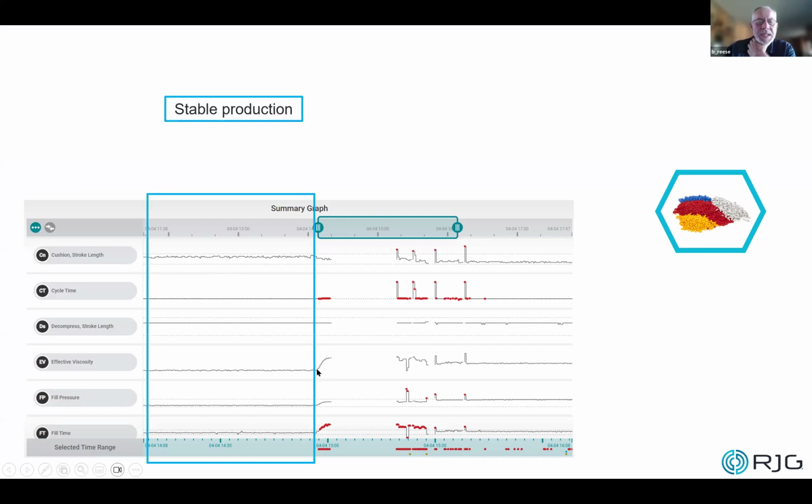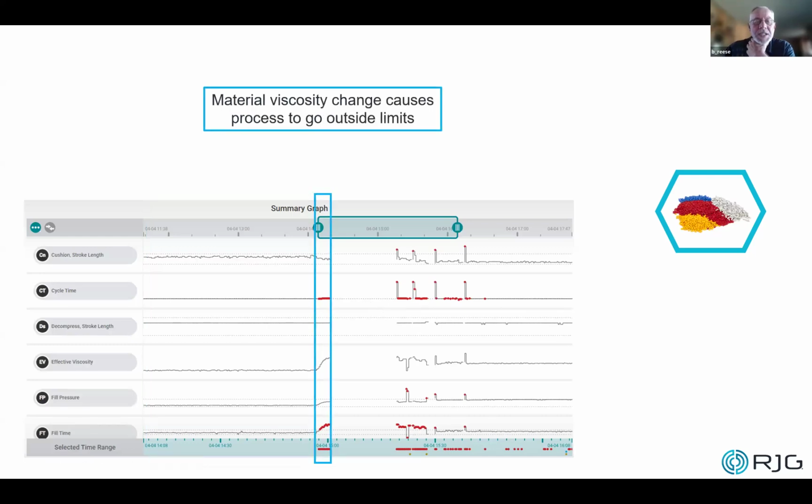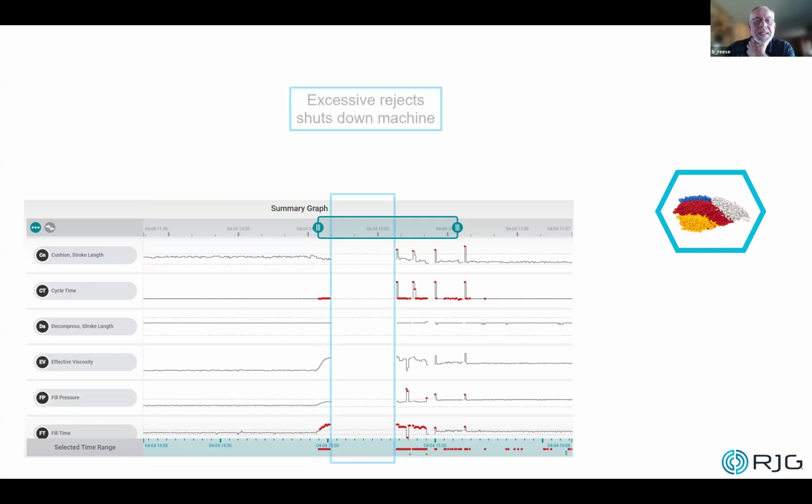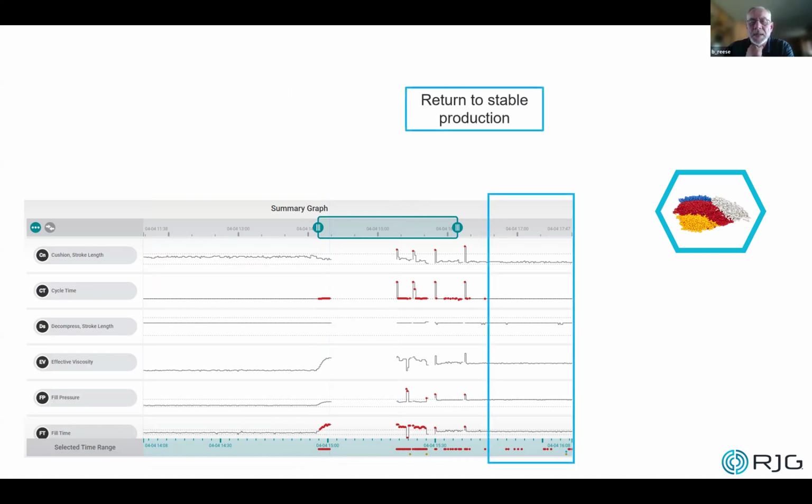But here we see an effective viscosity change. We're measuring the material viscosity, and we see that the material gets harder to push. The machine goes down, and it stays down for a period of time. This is our viscosity change here, as you can see. Then the technician shows up and makes process adjustments for 20 or 30 minutes, and finally gets it up and running and back into stable production. And this repeats itself quite a bit.